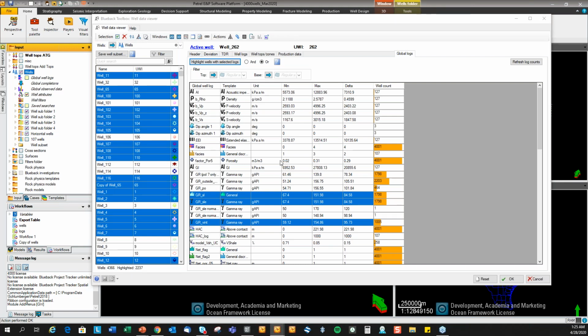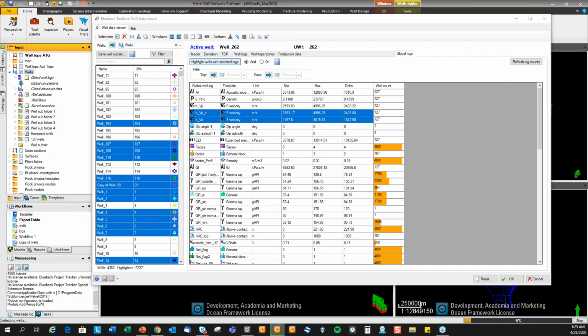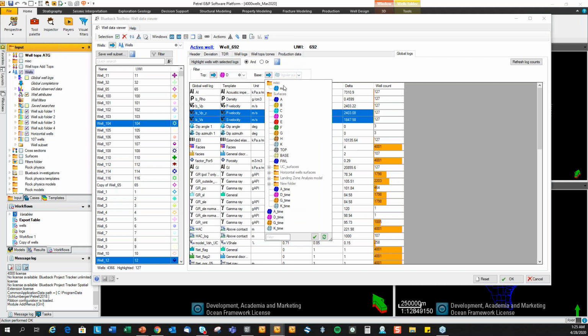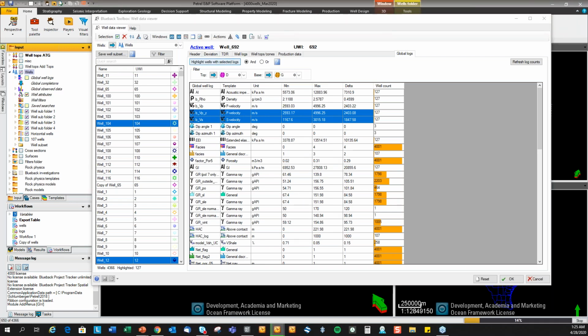We have also added an interval filter. So let me search for all the wells that have a VP and VS log, and that is 127 wells in total. But I would also like to know if these logs are present in my reservoir interval, for example. So I can set an interval. This interval in this release is set by 2D surfaces. I can specify my top and my base, and then run this search again, and now you will see that we're down to 61 wells.